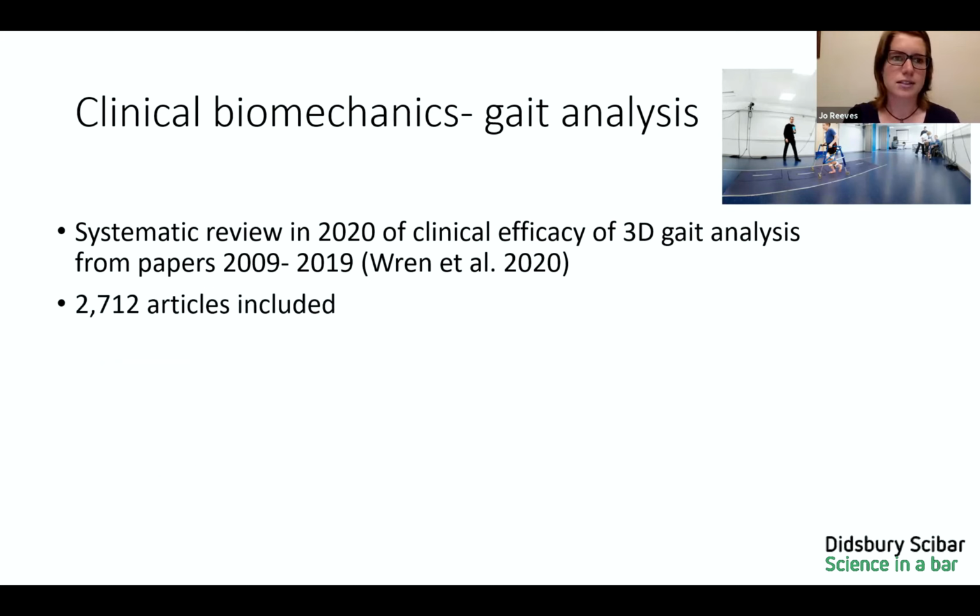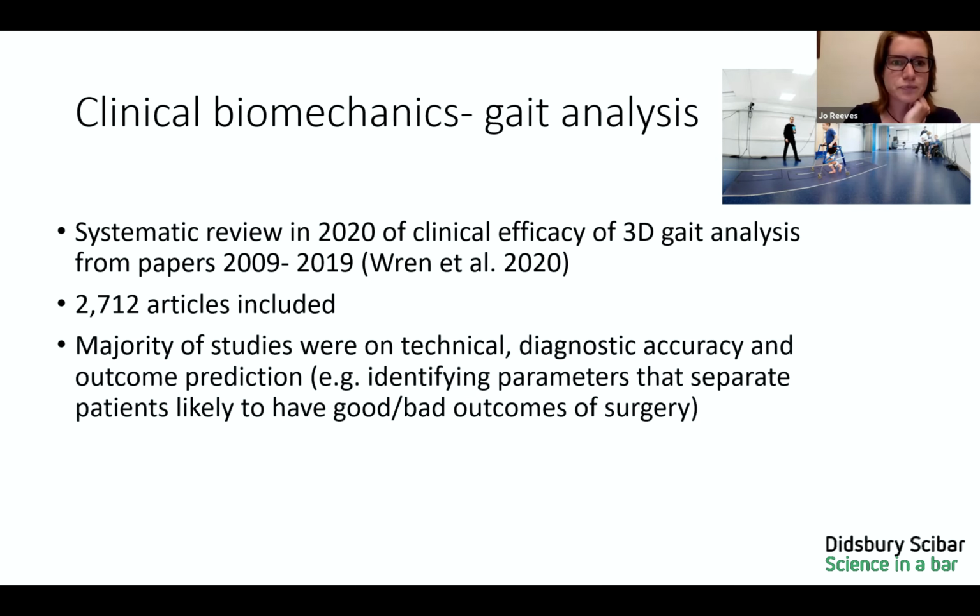And they found a lot of articles. It's just over the last 10 years, but 2,712 articles were included that met all the criteria and quality assessment. The majority of these were on the technical and diagnostic accuracy and outcome prediction. So this is about identifying what particular parameters or variables of interest can separate patients that are likely to have good and bad outcomes of surgery.